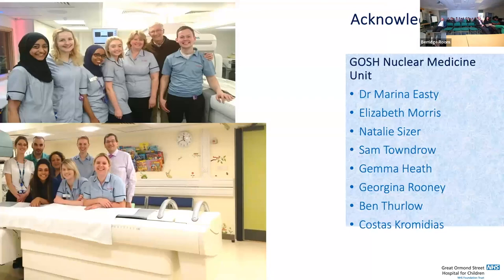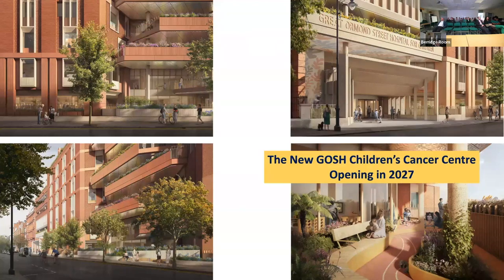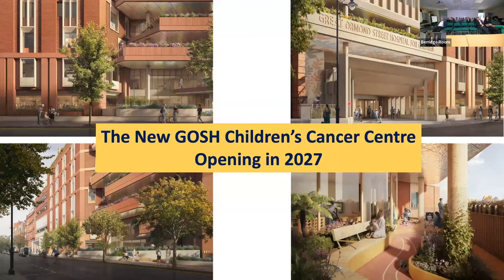Anyway, thank you very much for your attention. This is the Nuclear Medicine team. And the good news on the horizon is the new cancer center, which is going to hopefully have a major pediatric role, not only in the UK but also further afield, and is due to open in 2027.